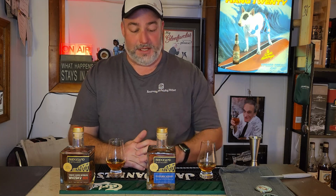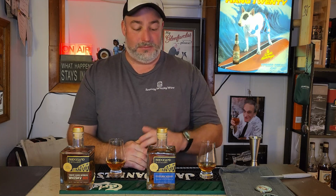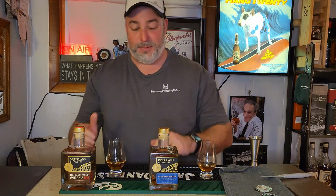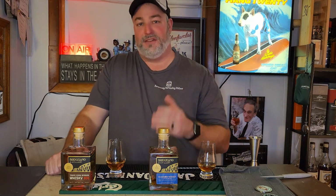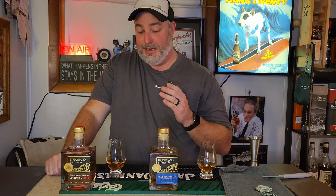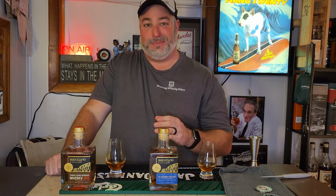Up until this particular expression that I've just tried, I've only had a couple of single malts from Canada, and I can tell you this is on par with them, if not exceeding them. Did they exceed my expectations? I expected great things from both expressions from this craft distillery. I can definitely say that it is a true craft distillery, and I am very pleased with both expressions.